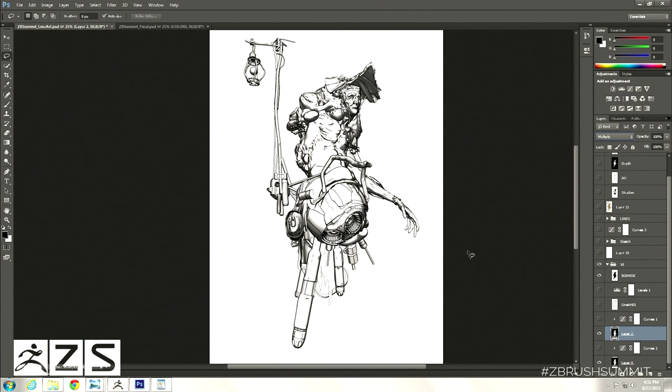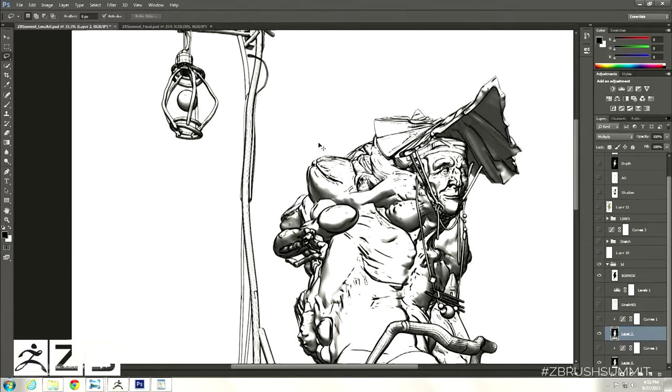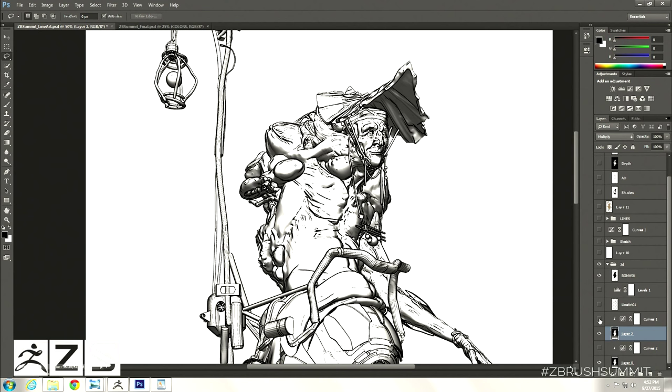I need a little bit of volume so I can remember what's where, and I can see forms like his big shoulder popping out behind him. So there's a little bit of volume information that I'm using, but it's mostly this really high contrast edgy stuff that's going on in here. So, let me see what I did.